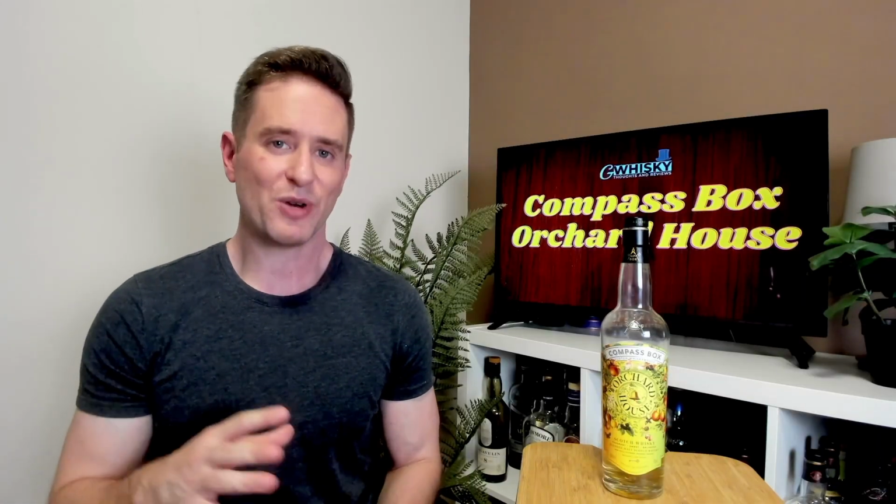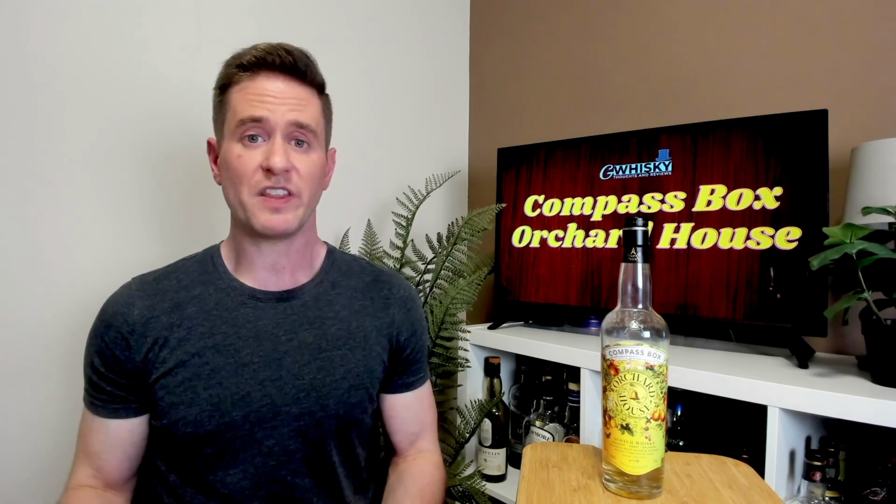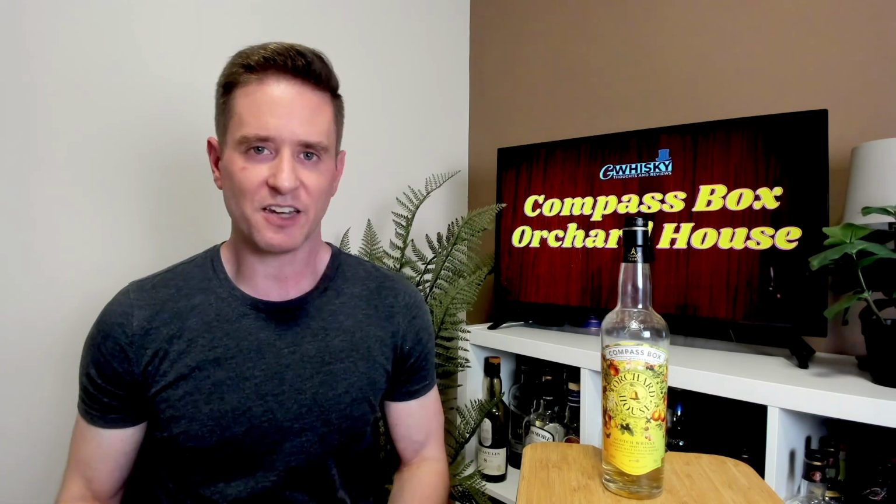And out of all of those, this one is my favorite. In my opinion, it's the best Compass Box that I've tried so far. And the reason for that is that we don't have the big dramatic cask influence that the Spaniard or Spice Tree has. We don't have the peat like Peat Monster. This one is much more straightforward. It's distillate driven, and that's just the kind of whiskey that I enjoy the most these days. So if that sounds like you too, if you like those brighter, fresher, cleaner whiskeys, this one should suit you.